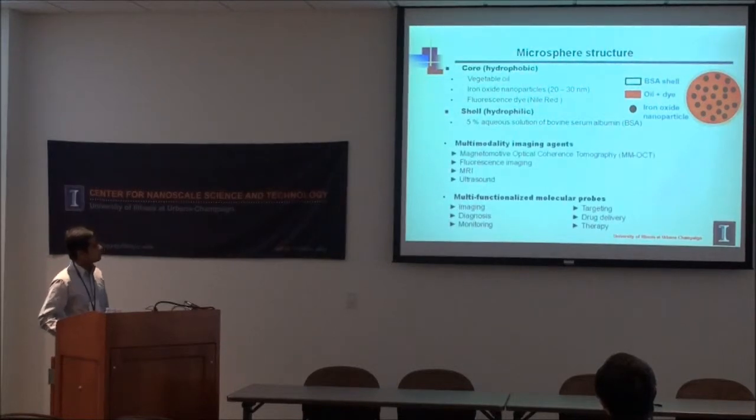What the iron oxide allows us to do is to generate contrast across multiple imaging modalities, for example, MRI and magnetomotive optical coherence tomography. And with the Nile red inside, we can do fluorescence imaging. These microspheres also generate contrast in ultrasound imaging.